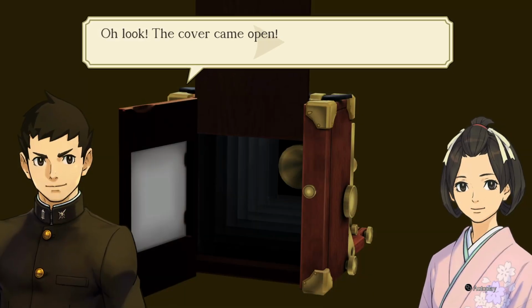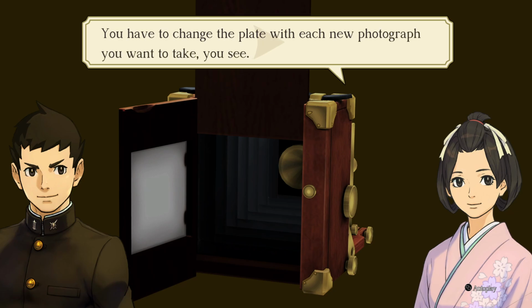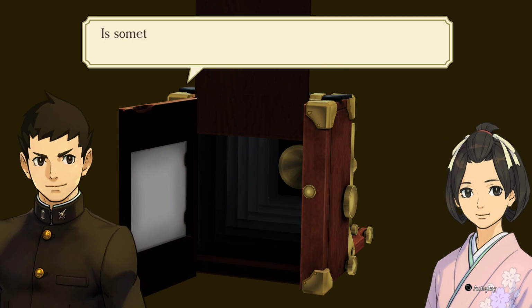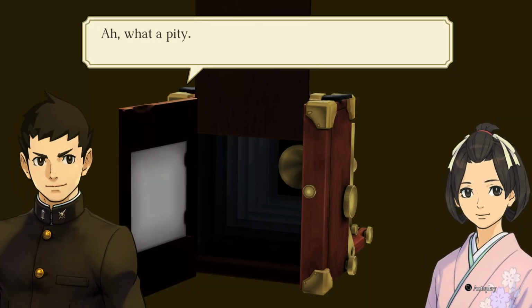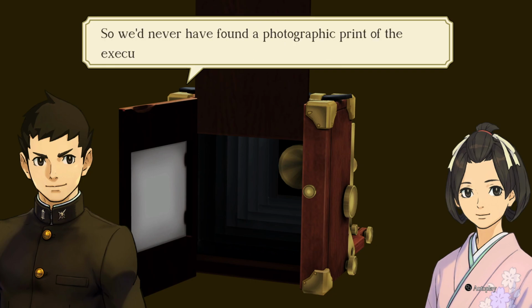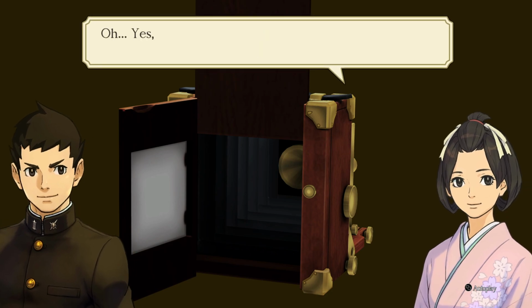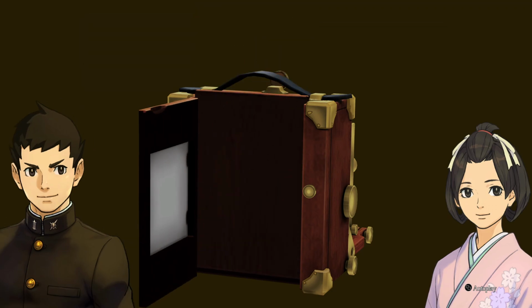Oh, look, the cover came open. Yes, now there should be a glass plate inside. You have to change the plate with each new photograph you want to take, see? Something wrong? There's no plate. It's been removed. Ah, what a pity. I suppose if you think about it, there wouldn't be the actual camera that was used at the time, just like the waxwork isn't the actual person. So we'd never have found a photographic print of the executed convict coming back to life anyway. Oh, yes, you're quite right, of course.